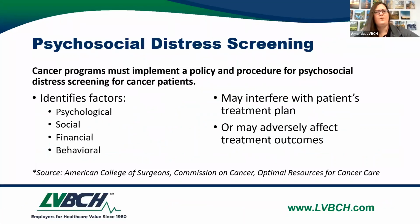So one of the first things that they recommend is that programs should be doing these psychosocial distress screenings. They should have a policy and a procedure for them. They should be identifying the factors shown here: psychological, social, financial, behavioral. These are all things that could interfere with the patient's treatment plan or lead them to have adverse outcomes. So we really want to be supporting them as much as possible.